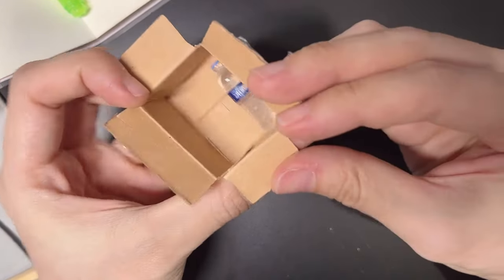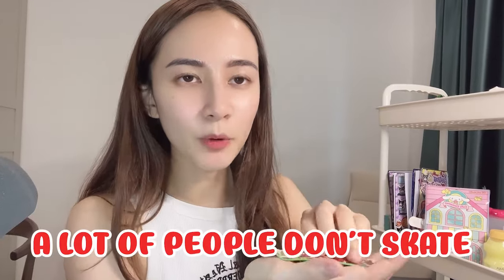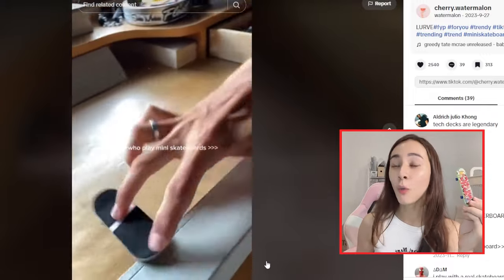Wow, nice. The next toy I'm gonna be trying is this skater toy. I'm not sure why this one was banned. It's really cute. Look, it just kind of moves like this. Apparently a lot of people don't skate, but they do finger skate, so I'm not sure how that works. I'm gonna show you what I mean. Okay, I have a video right here, and look at that. He has so many. Does he have this one? What? How does he do that?